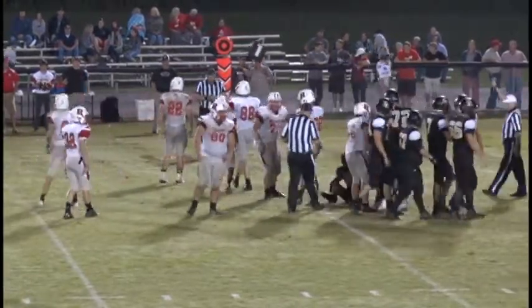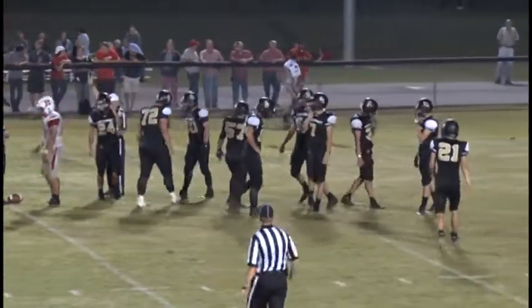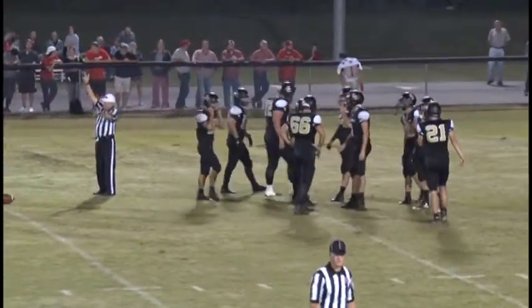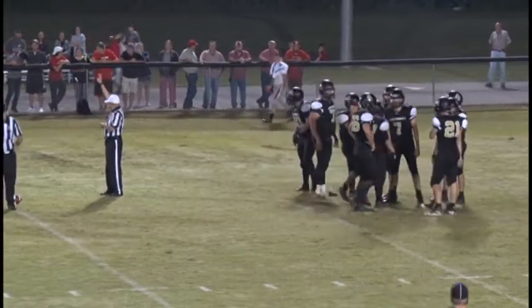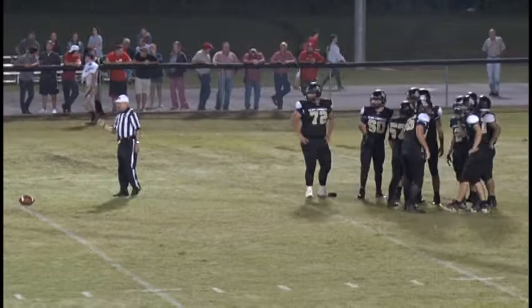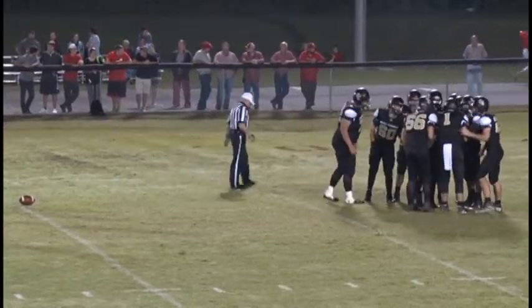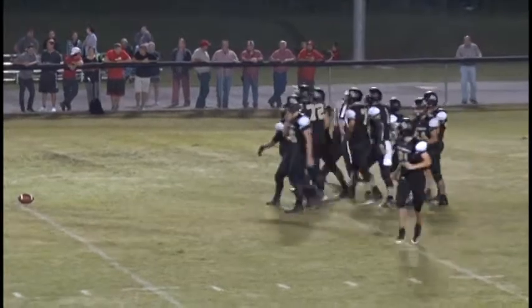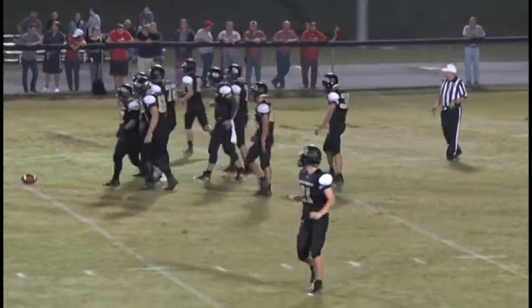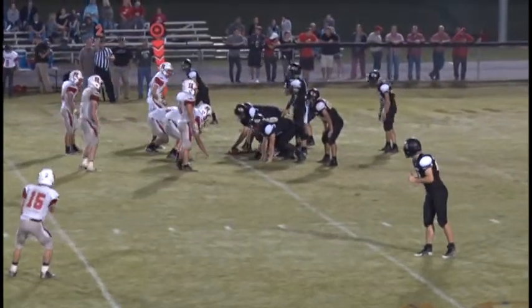We'll see if they give him 1 or 2 on the play. I think they're going to give him 2. It's going to be 2nd down and 8 at the 40-yard line, but a host of Bulldogs on the tackle there. They have 88 now on the field. That's Cody Mia into the game for Rippling Springs too.